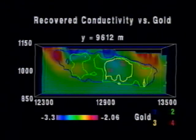Prior to alteration, the stock was resistive compared to its volcanic host. The final conductivity in this region appears to be substantially greater than that of the initial stock, but it is still relatively small. We note that there's a substantial increase in gold concentration beneath the conductive feature at the east.